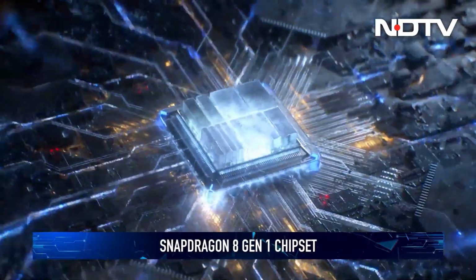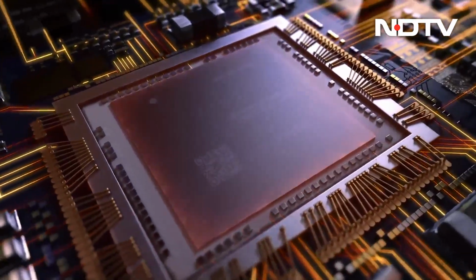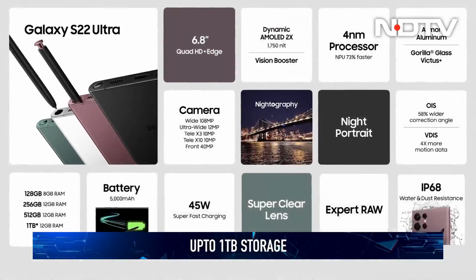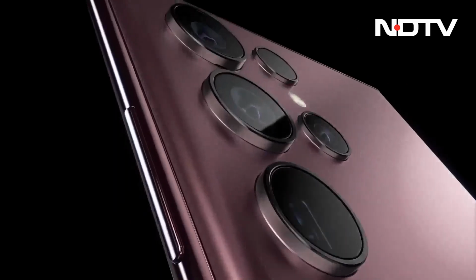But perhaps the most exciting change is that this year Samsung is debuting the phone with a Qualcomm Snapdragon 8 Gen 1 chipset in India. Paired with 8, 12 or 16 GB of RAM, buyers can expect best-in-class performance. In fact, you can even get the phone with a whopping 1 TB of storage. On the camera front too, Samsung is upping its game with software.